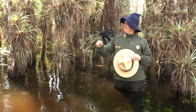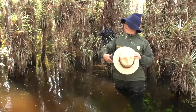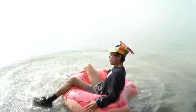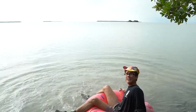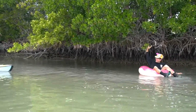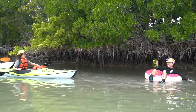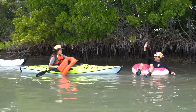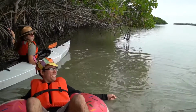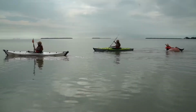When she snaps her fingers, the boy disappears from the cypress dome and lands in open, cloudy water in a floating donut with pink frosting and sprinkles. He is in front of a wall of mangroves and grabs a branch to stay in one place. Rangers Emily and Patty arrive again in their kayaks. Oh, there you are. Oh, hi. Welcome to Florida Bay. Thanks. Emily throws the boy a life jacket, ties a rope between his donut and her kayak, and paddles away.